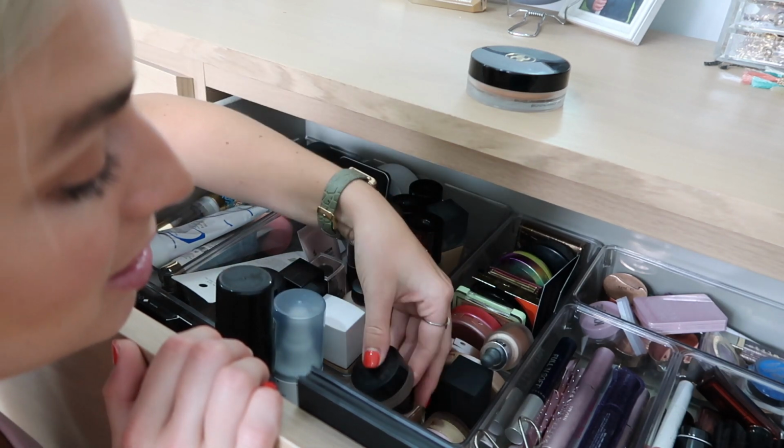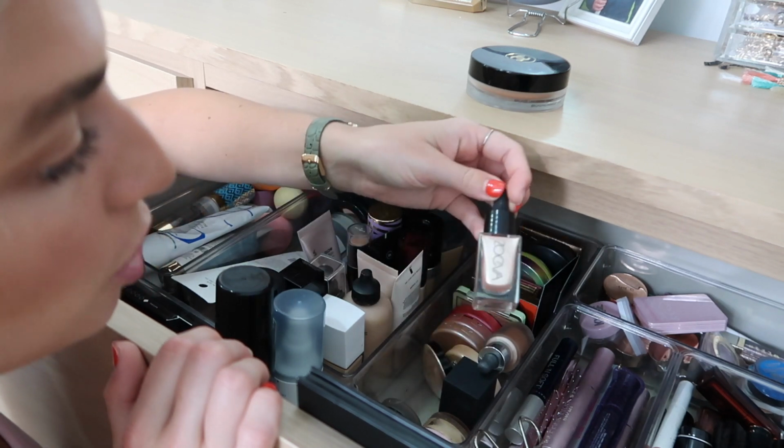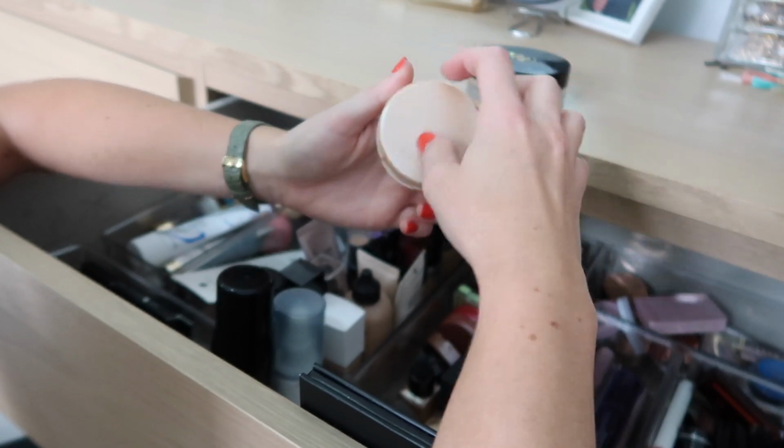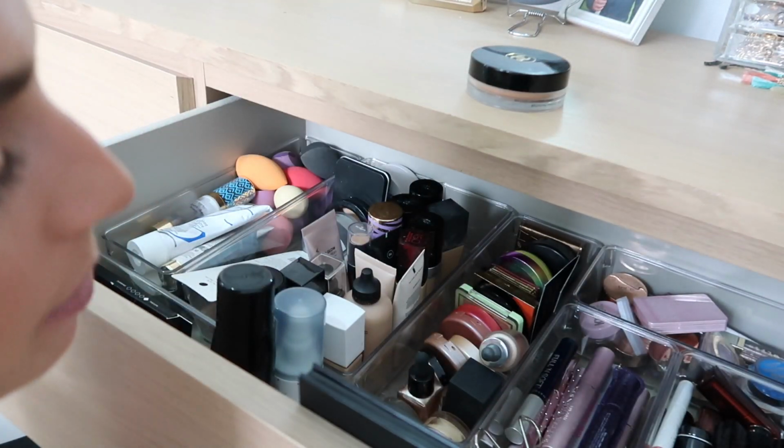It is stunning. I also love the liquid drops from Zoeva. Tarte Amazonian Clay highlighters are really nice as well, and they smell like cupcakes.